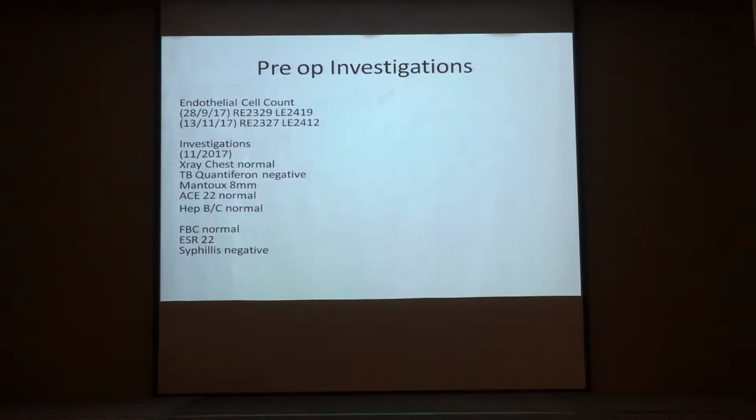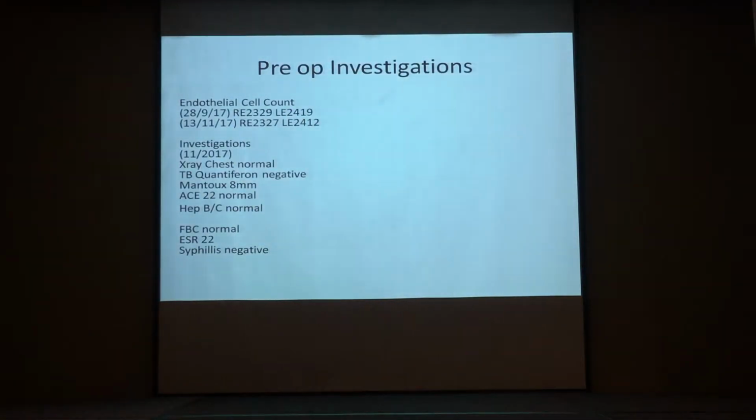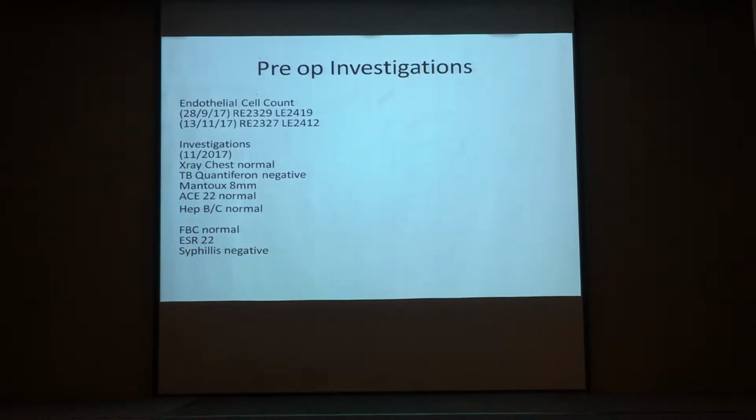Essentially, when I was seeing her, I was monitoring her endothelial cell counts because I was worried about viral type anterior uveitis, and as I mentioned, the eye pressure was normal throughout. With the investigations, the chest X-ray was negative, quantiferon was negative, Mantoux was 8 millimeters. Locally in our sarcoid patients, we tend to look for anergy. The ACE was 22, Hep B and C were normal, FBC was normal, ESR was 22, and syphilis was negative for this patient. Why did you do the syphilis test?